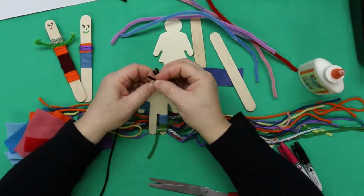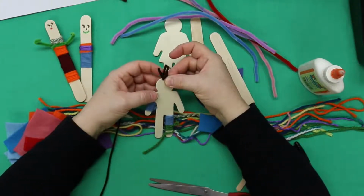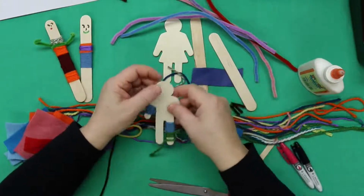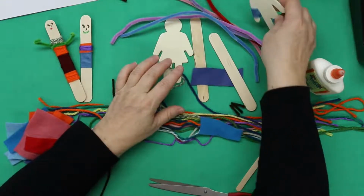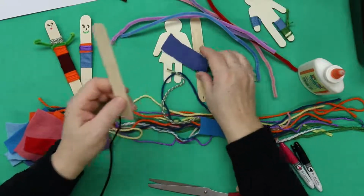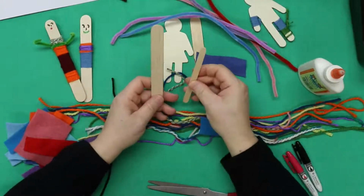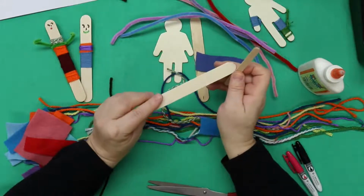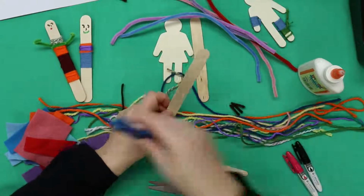Or like a couple of sticking up pieces of hair. Hey, that's pretty cool. So let's put this guy aside for now because I want to show you how we're going to be doing a popsicle stick, or we'll call it a craft stick. This is more of a popsicle stick. This is like a craft stick. It's also called a tongue depressor if you're at the doctor.